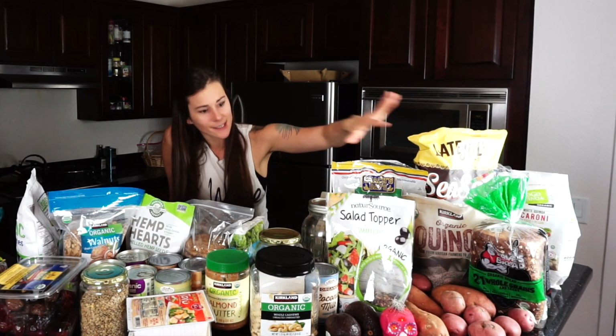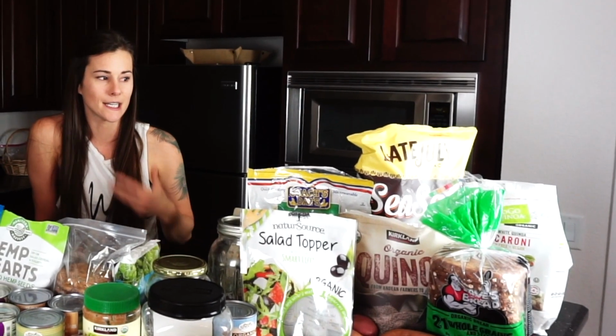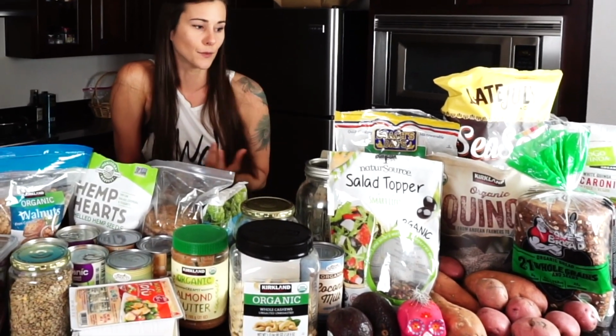Over in this area is kind of my more processed foods. So I try to be a predominantly whole food vegan. Obviously, eating straight from the ground and from trees is what we were made to do, so I know that's how I'm going to be the most successful. I eat mostly like 80 to 90% whole foods, with very little processing.